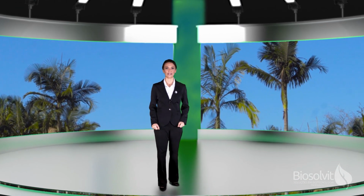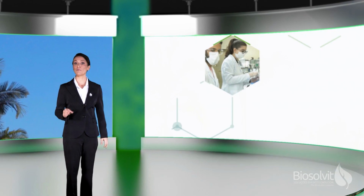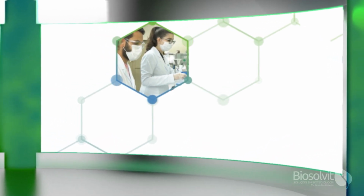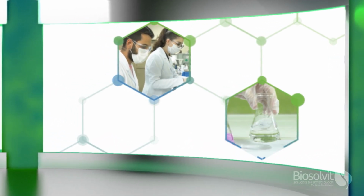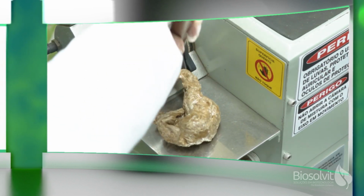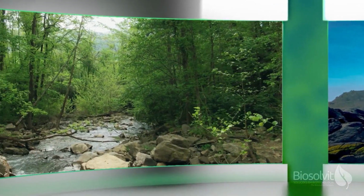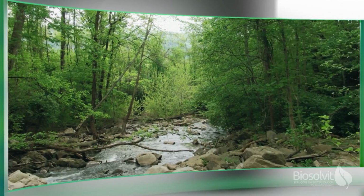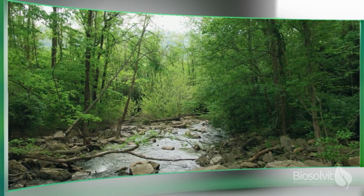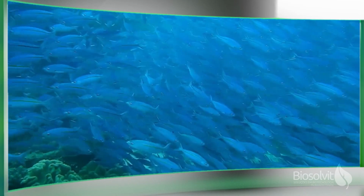This way, the industry became less aggressive and more sustainable, but there were still problems of the Jussara palm tree to solve. Thinking about that, a group of entrepreneurs decided to create Biosolvit. Thus, a company was born with the purpose to analyze and create smart solutions that enable reuse of residues, creating actually sustainable and natural products which solve serious environmental problems. Innovation and sustainability walking side by side.